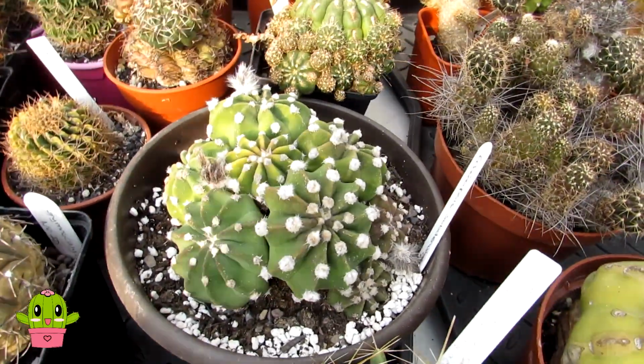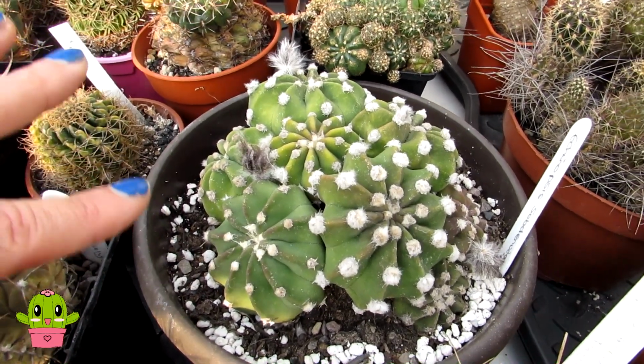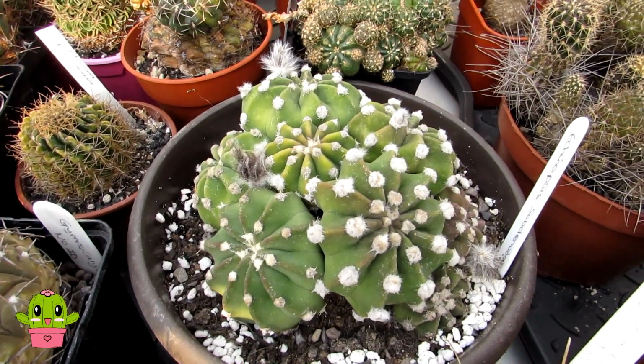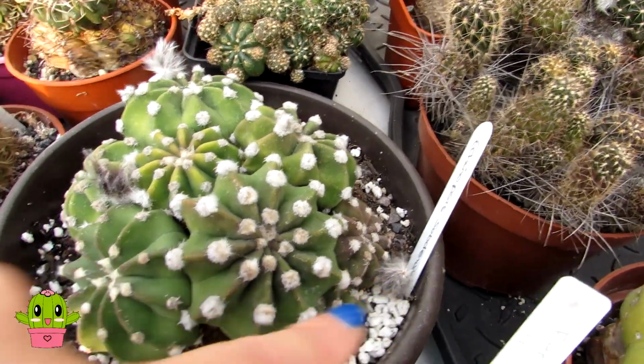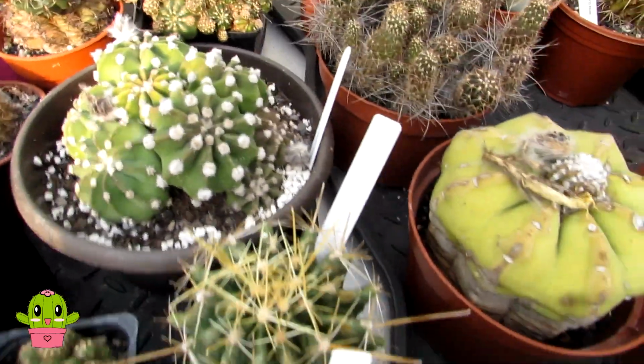Echinopsis subdenudata, there are still buds on these. This had a lot more and it has been flowering throughout the summer, but a lot of the buds have fallen off because, as I say, we had 2 weeks without even any sun before this massive heat wave now, and as a result a lot of the buds did fall off, for example there, but these two are still on, so hopefully they'll go to full term.